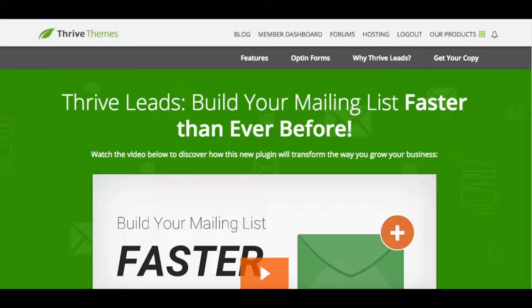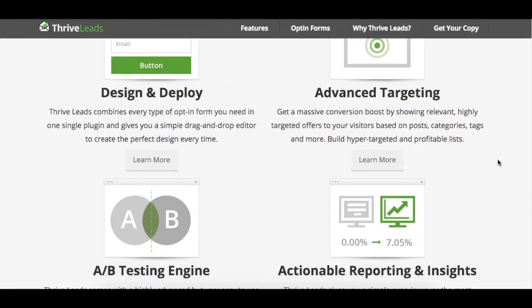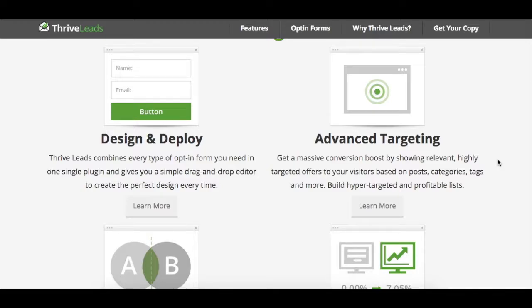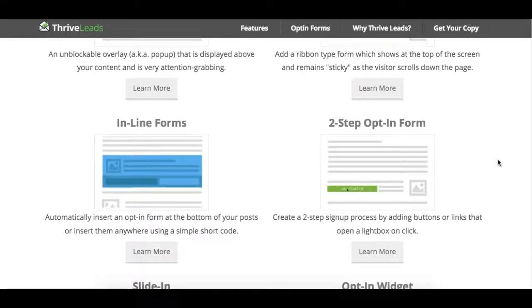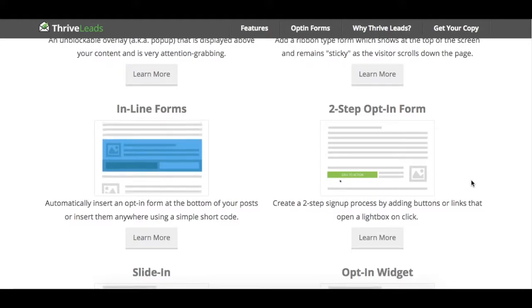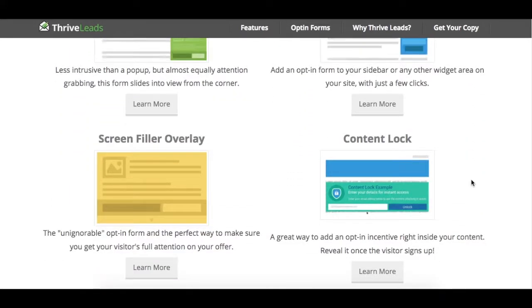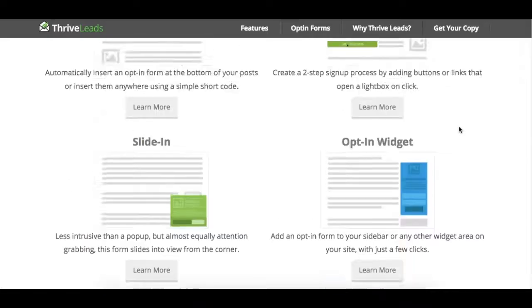If we hop over to Thrive Themes, here we are on the Thrive Leads product page. This is linked from our blog post at One Web Street, so you can go there to check it out. But if you scroll down the page, they have a lot of really sophisticated settings and options that you can configure within the plugin. And you can obviously learn more about it by visiting the site. As you can see here, they have many different ways in which you can configure email opt-ins to appear on your website, so that can be really helpful. There's many different options to choose from, and they also have almost 45,000 users, so obviously they've got to be doing something right.